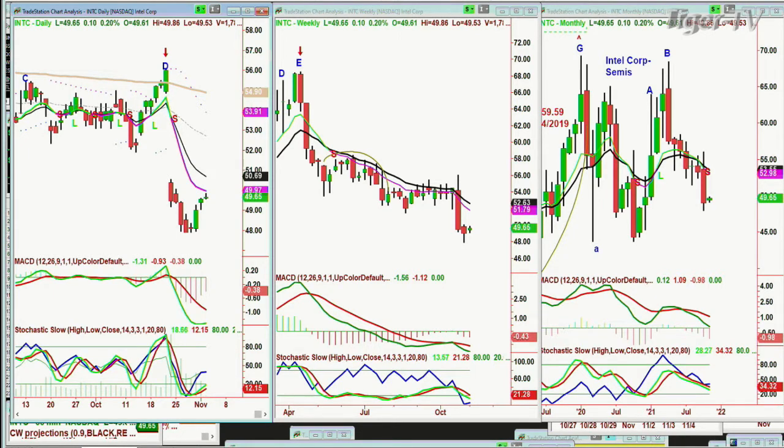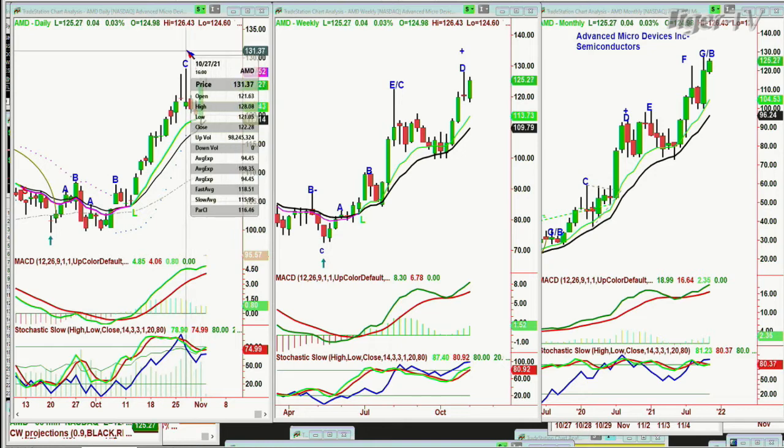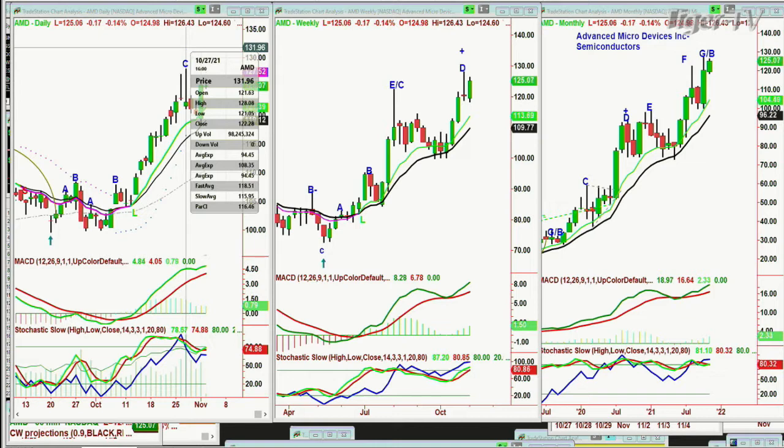Look at Advanced Micro Devices. Now, Advanced Micro Devices for a long time, that was called cutting edge. NVIDIA and Advanced Micro Devices, this is really Dave White's specialty. So if you listen to him, he's always talking about this. But Advanced Micro Devices, they have found a way around the chip shortage in terms of their product line. And you can see that it is a little bit under the all-time high, peak C, going probably to leg D, above 128.08. That was the high of the 27th.